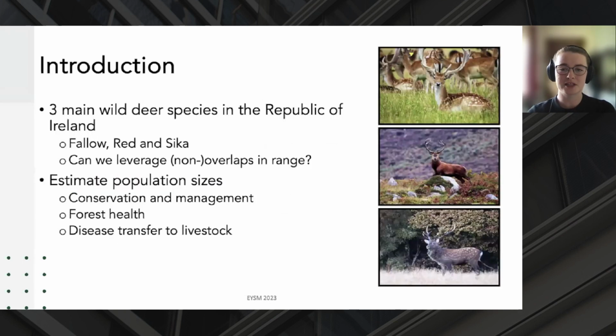So we have three main species of deer. In the pictures from top to bottom, it will be fallow deer, red deer, and then sika deer. Red deer, the deer in the middle of the three, is our native deer. And then fallow and sika have been introduced, so they're non-native or invasive.